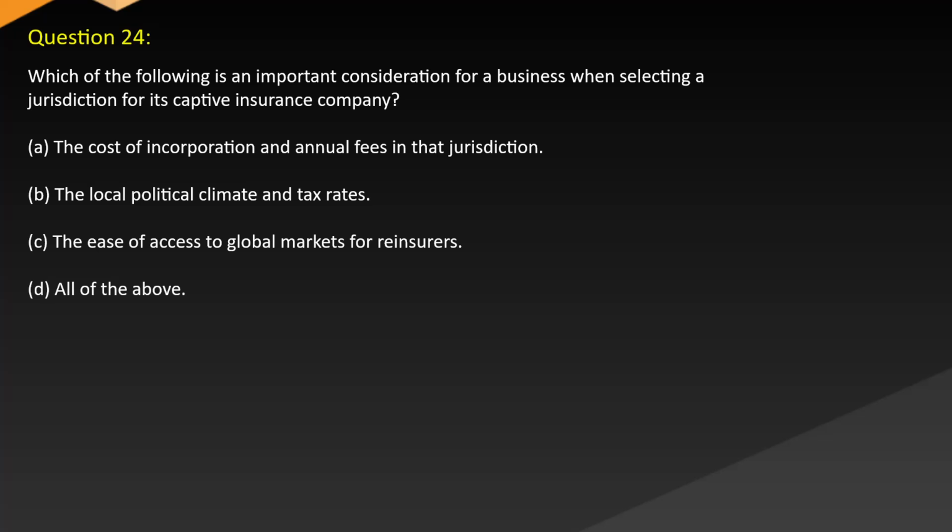Question 24. Which of the following is an important consideration for a business when selecting a jurisdiction for its captive insurance company? A. The cost of incorporation and annual fees in that jurisdiction. B. The local political climate and tax rates. C. The ease of access to global markets for reinsurers. D. All of the above.